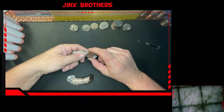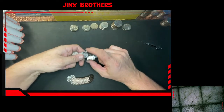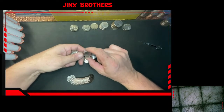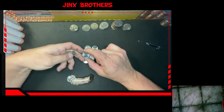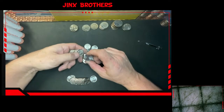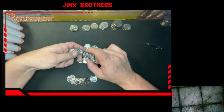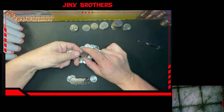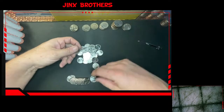I mean, seriously, what are the odds that you pick up three uncirculated quarter boxes? And these actually came from two different banks, two different styles of banks. And all of them were W-less. It's like the curse of the unks. It's crazy.